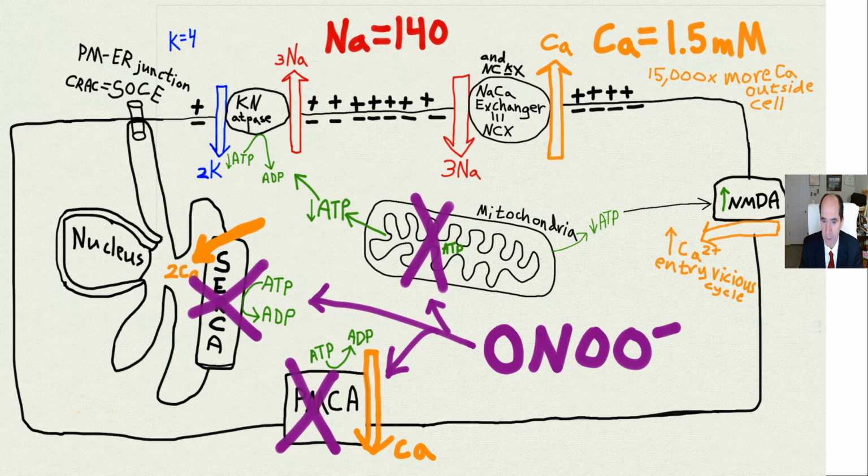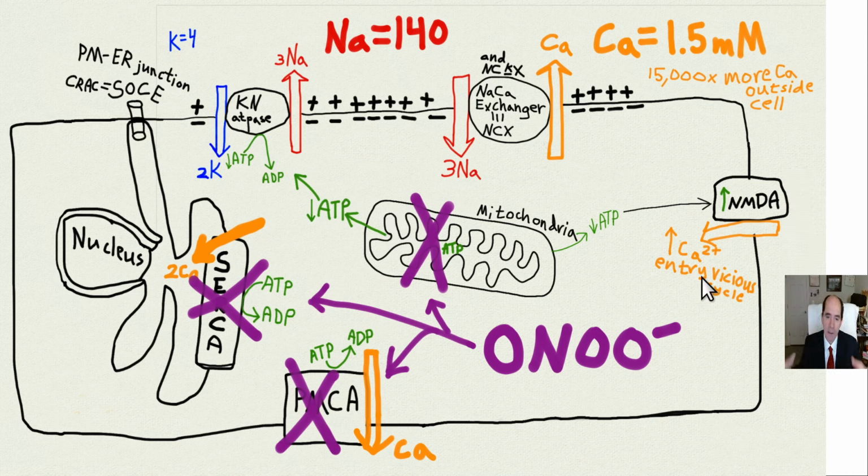Martin Pall is the big popularizer of the NO-ONOO pathway. I'm just adding the details in, putting it into context for neurodegeneration, destruction of brain cells. So here's peroxynitrite, the sort of evil villain destroyer, the monster. Destroys mitochondria, destroys the plasma membrane calcium ATPase, destroys the sarcoplasmic endoplasmic reticulum calcium ATPase. And so this keeps going on. The cell's just toast, okay, and it dies. It goes into apoptosis, programmed cell death, which again is a gradual process.